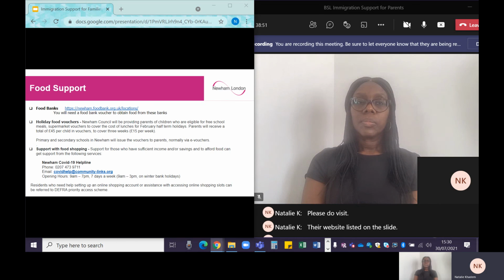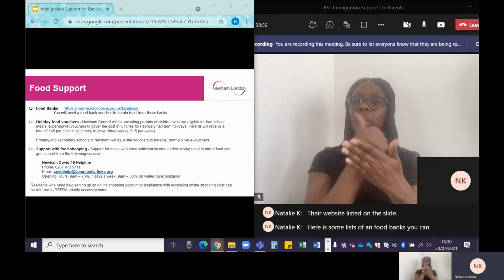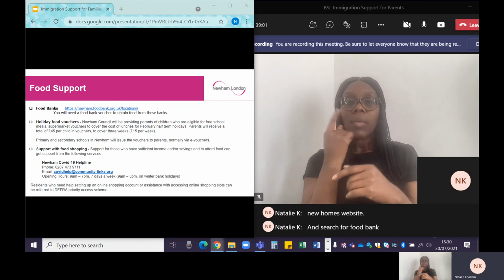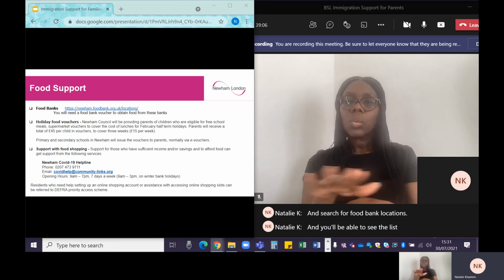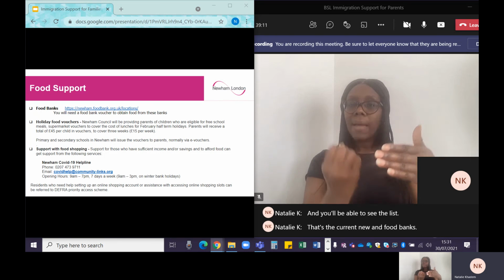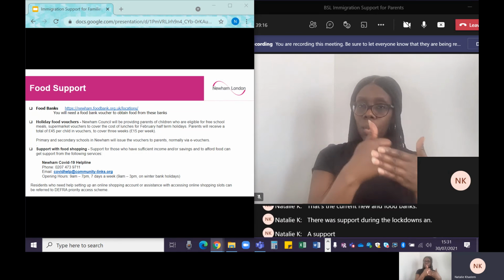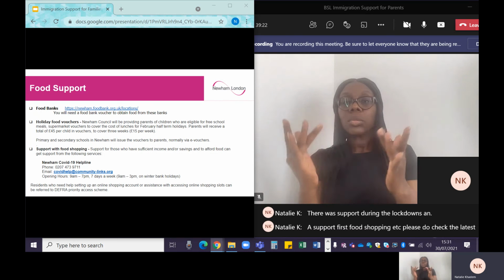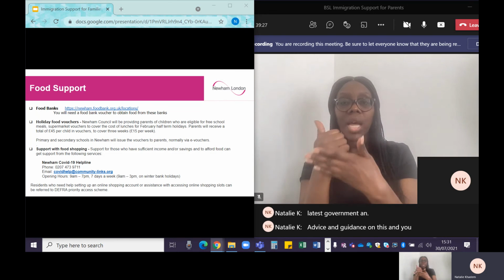Here is some lists of food banks. You can go to Newham's website and search for food bank locations, and you'll be able to see the list of the current Newham food banks. There was support during the lockdowns, of support for food shopping, etc. Please do check the latest government advice and guidance on this, and you can find that on the Newham website.